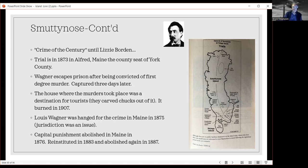And one of the big things was his defense lawyer was trying to get it put into a different jurisdiction, because there was this whole thing about, was it in Maine or was it New Hampshire? He tries to waylay a lot of things, bringing up old deeds from the 1600s, trying to show it was in a different jurisdiction. Not sure exactly how that would help his client's case, but just trying to throw a smokescreen.